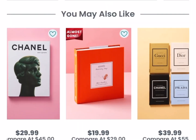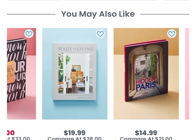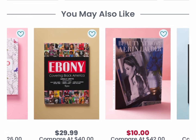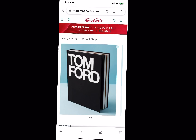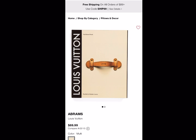Designer coffee table books are another item that occasionally makes a sighting at your HomeGoods stores. And they are always at a much lesser price than you would pay at other stores. Make sure that you check out their online stores, because a lot of times you can find them there and then you don't have to worry about the search. You can thank me later.